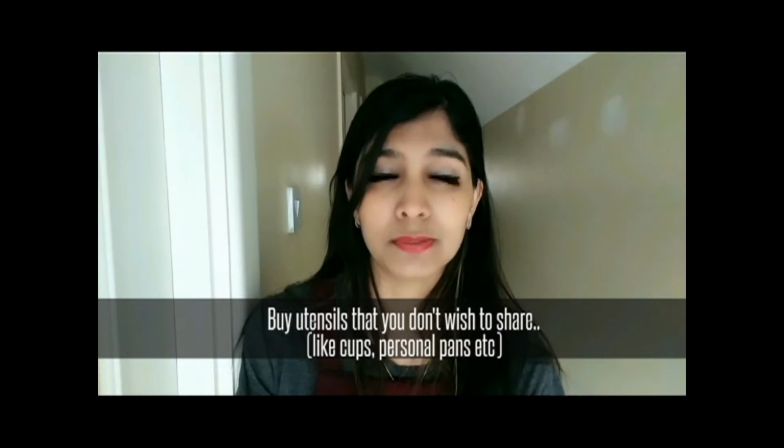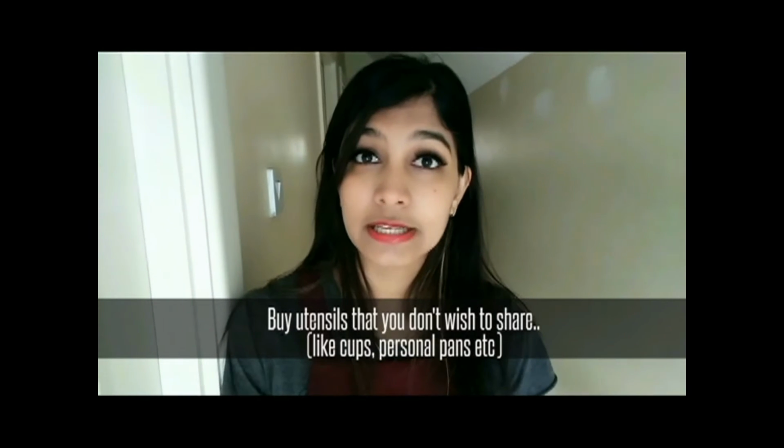But of course, if you're a vegetarian or if you avoid meat, then you would want to buy an individual pan, because people here are from different nationalities and they cook all kinds of meat and everything. And if you don't want to share it, of course you can buy it, but I don't think that's a major problem. You can just share it accordingly. So that's the kitchen, and then we have the living room.